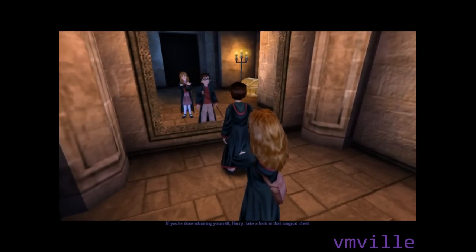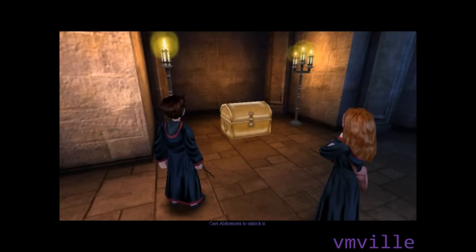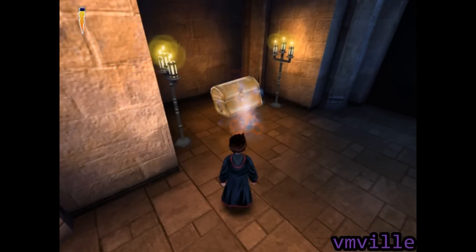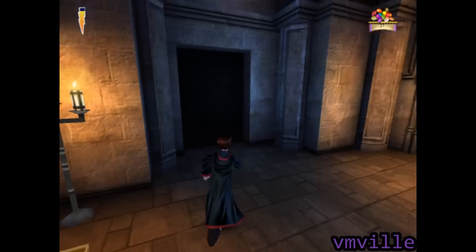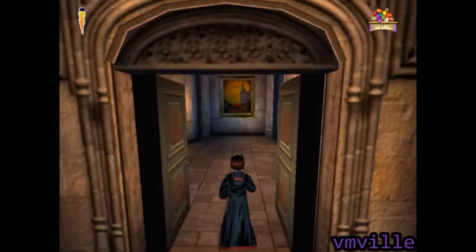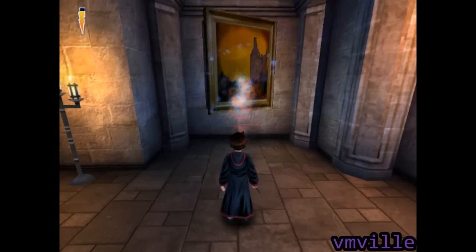That magical chest. Cast Alohomora to unlock it. Alohomora!